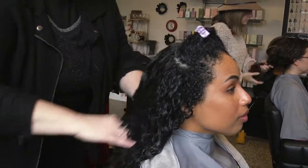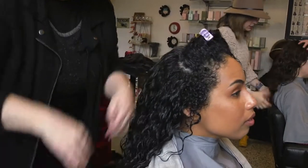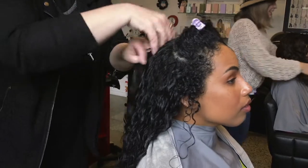Now, did you notice I didn't put any product on her hair? Why? Because again, if you're trying not to waste product, you're trying to save a few pennies, see how the hair feels. Her hair's feeling pretty good.